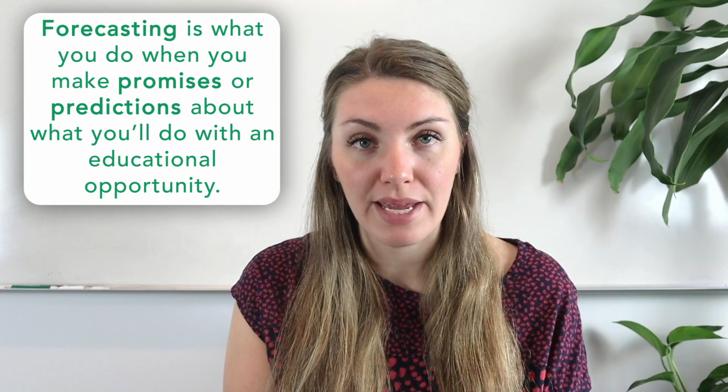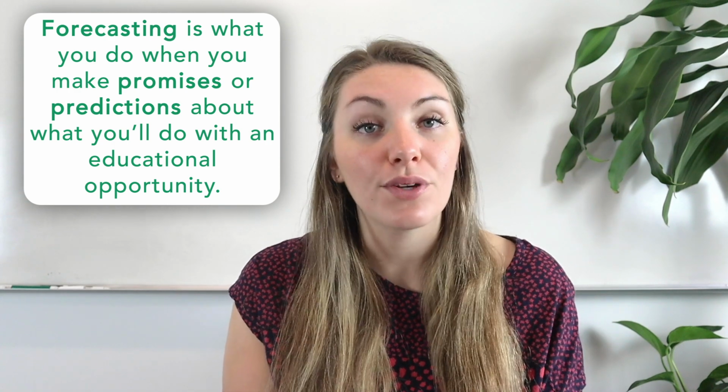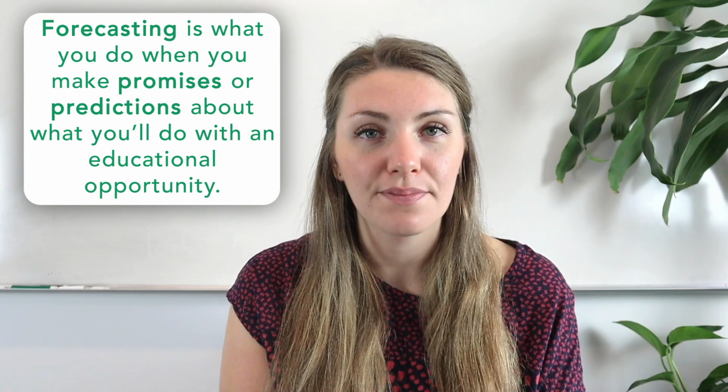Forecasting is what you do when you make promises or predictions about what you're going to do with an educational opportunity. You're forecasting when you tell UT Austin that you want to attend their engineering program in order to realize your dream of developing clean, safe public transportation. You're also forecasting when you draw conclusions from your past accomplishments to predict your future success at Texas A&M. The act of applying to a school is, of course, inherently future-oriented. You are making a prediction about what you want to do in the future.